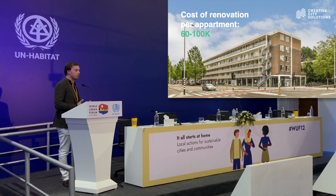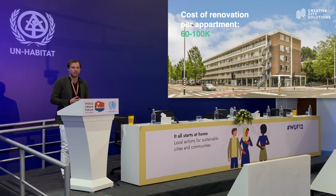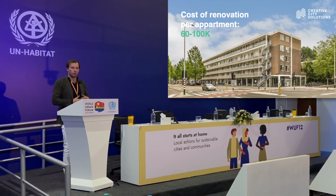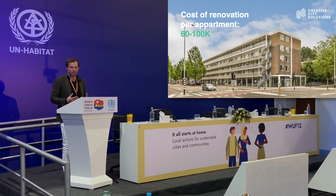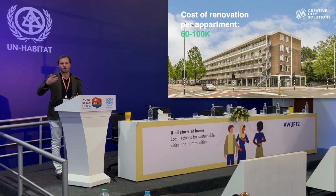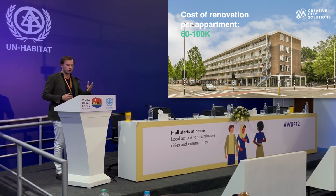So that was a big issue for this homeowner association, because some people already lived there for 30 or 40 years and didn't necessarily have the savings for these kinds of investments on their communal bank account or on their personal bank account. Also, a loan for this would be way too high to pay off over 20 years. So it was a big issue. And so what did we do?